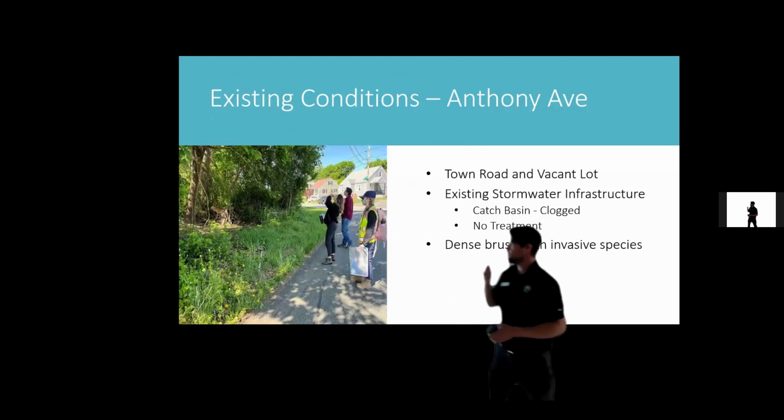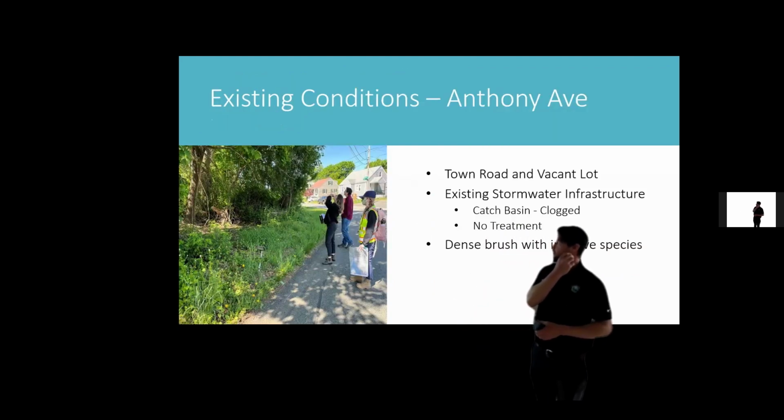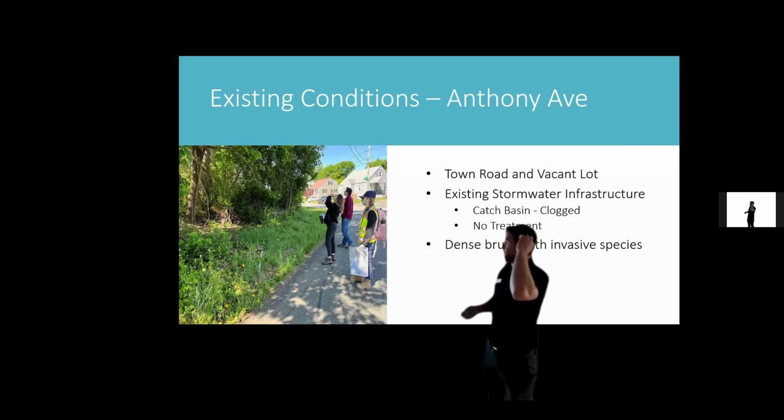All right, so now I'm going to get into the Anthony Ave design, which has been moved from 30% to a 75% design. We completed 30% back in fall. Well, we're just about there in the 75% design, but we'd like to talk the changes through with you and what you're eventually going to see out there.